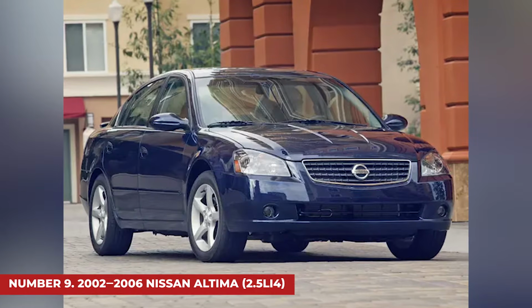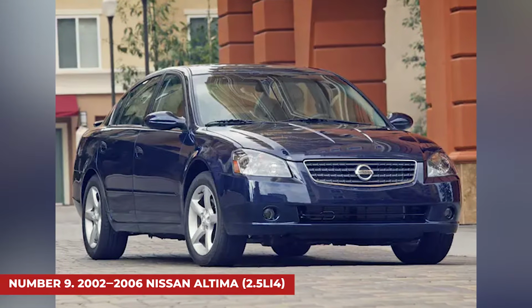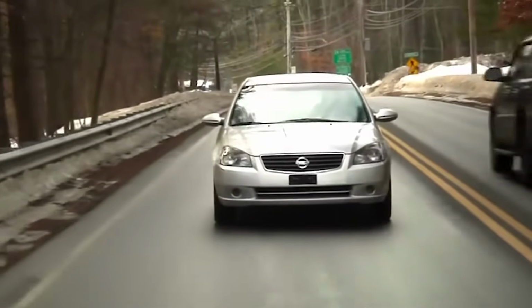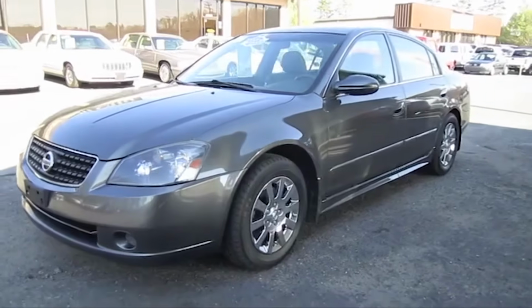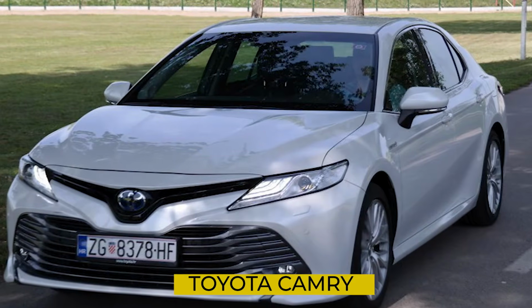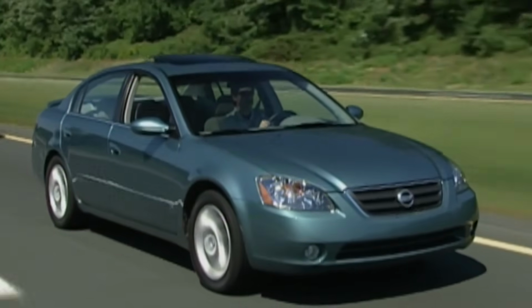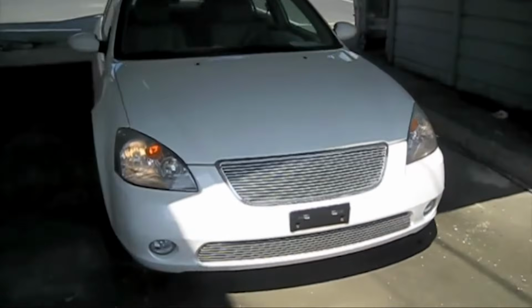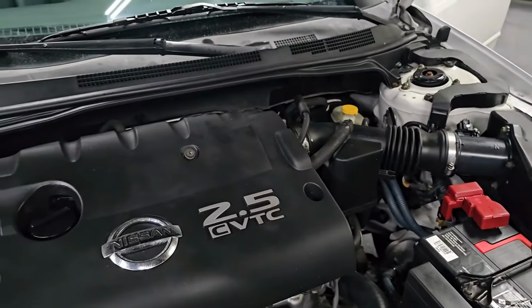Number 9. 2002 to 2006 Nissan Altima 2.5-liter QR25. The early 2000s Nissan Altima was marketed as a sportier alternative to midsize sedans like the Toyota Camry and Honda Accord. With aggressive styling, a longer wheelbase, and bold headlights, it looked like a serious contender. Unfortunately, under the hood, it was a ticking time bomb.